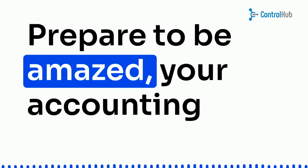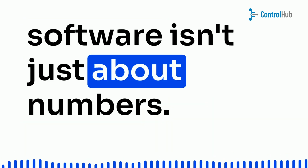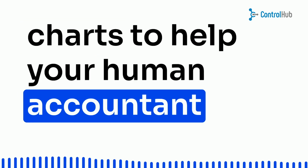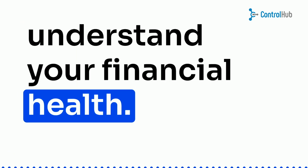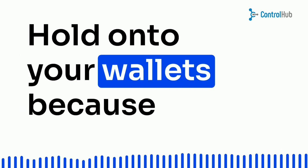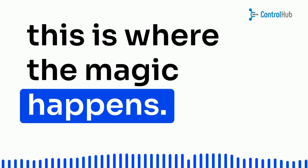Prepare to be amazed. Your accounting software isn't just about numbers, it's a magician that whips up graphs and charts to help your human accountant understand your financial health. We're talking about analysis like a boss. Hold on to your wallets, because this is where the magic happens.